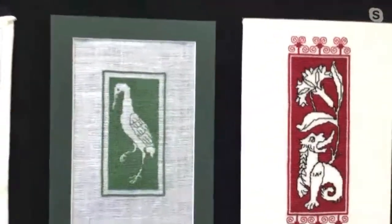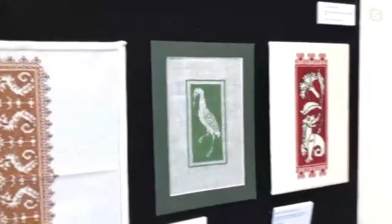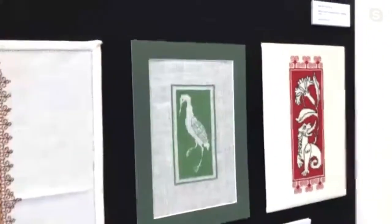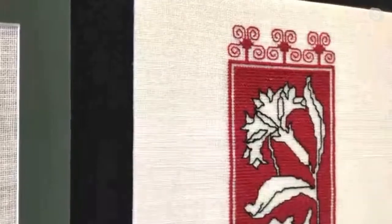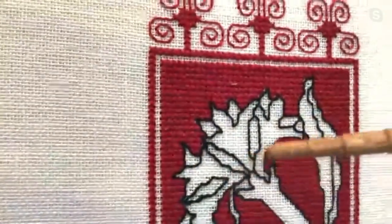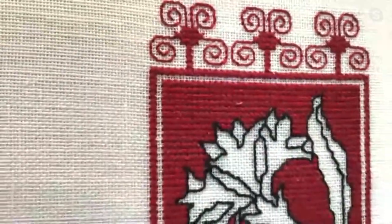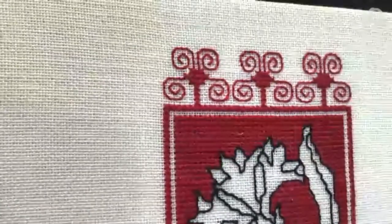And the work around the edges, just the line work around the edges, is that a later development, or has that always been part of the standard design? Yeah, it's to give you the fine detail. No, I mean like at the top. No, at the top there. The decorative work around the edge. Is that traditional? This is traditional. Okay.